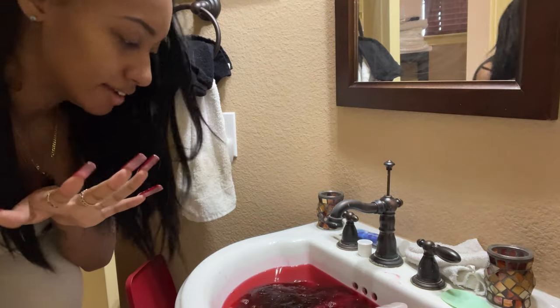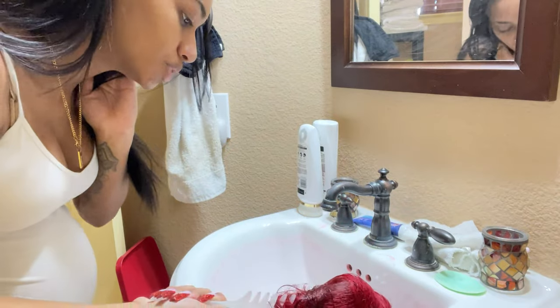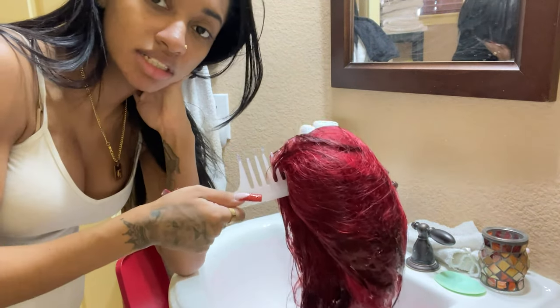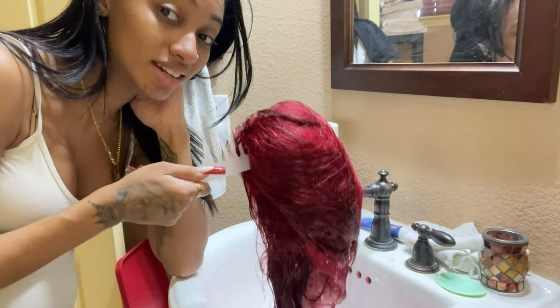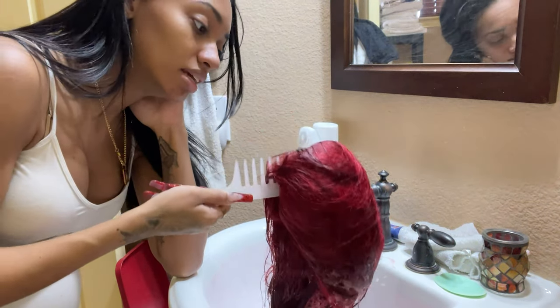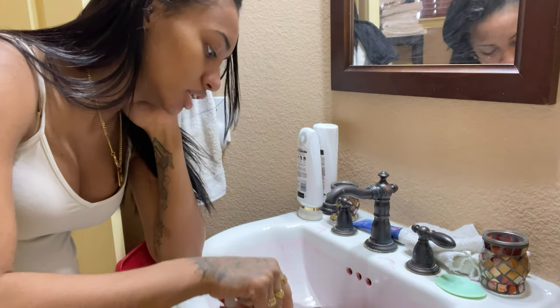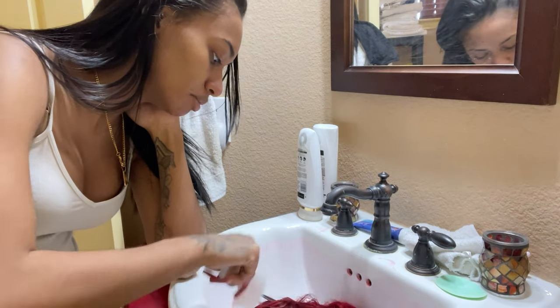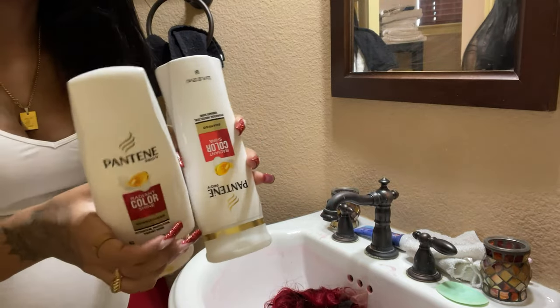I'm gonna let it sit for like 10 minutes and then I'll be back. I'm gonna rinse it and wash it and then see if it stays this red. And if it stays this red, then I'm gonna go ahead and dry it. If it don't stay this red and it loses its color pretty much, then I'm gonna do this one more time and then see what we get, but I think we're good. And I'm using a Color Radiant Pantene shampoo and conditioner.